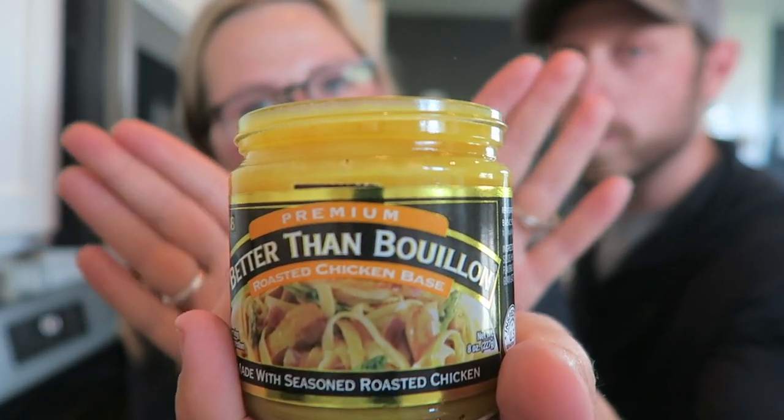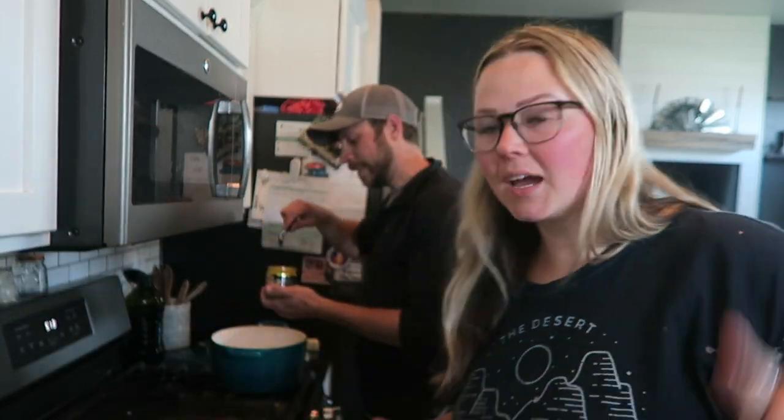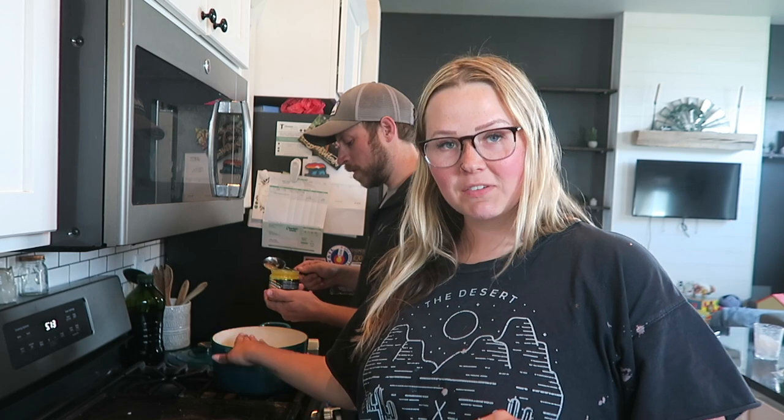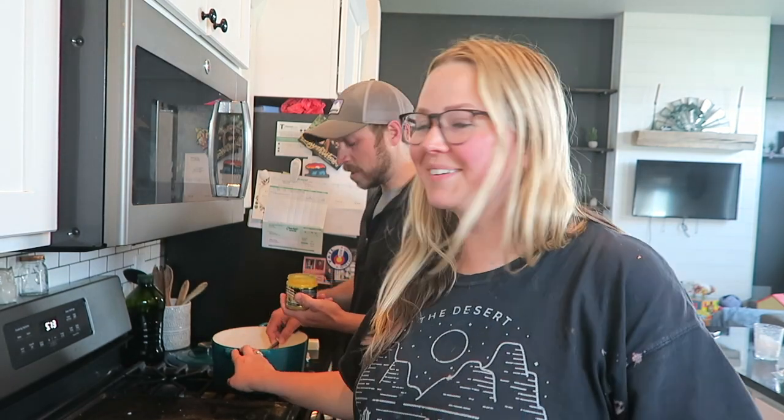Hold on. There, better than bouillon. This is what we use for our chicken broth. Okay, so what we're going to do, you might want to put water in that pot first. You want to fill it up about halfway with water. Halfway, really? I don't think it's halfway, she said it's just the bottom.